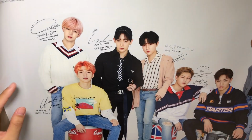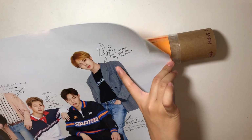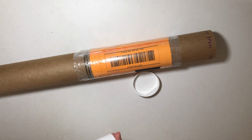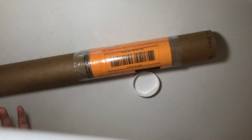And along with this, I did order a pair of lenses. It was Minhyuk's lenses, the gray ones. And maybe I'll insert a picture if I have one. But yeah, I also got those from her. And I'm probably gonna put this up on my wall. I have to find room for it. But thank you so much, Lily.